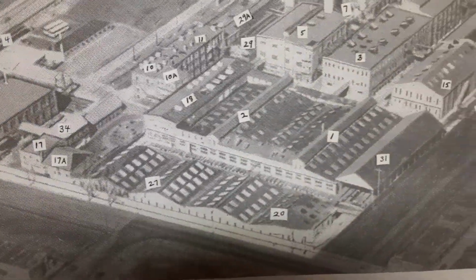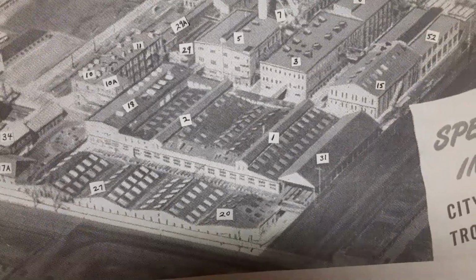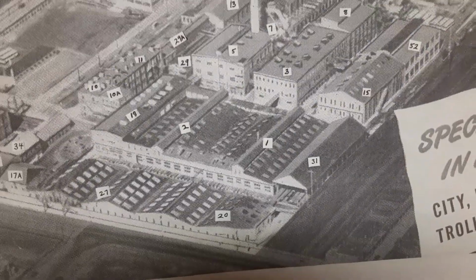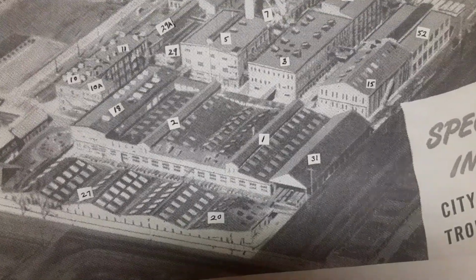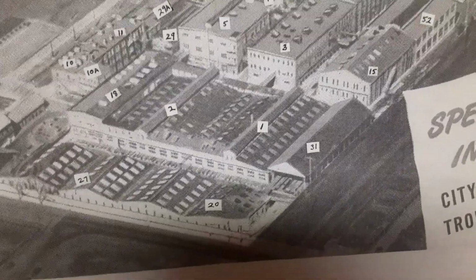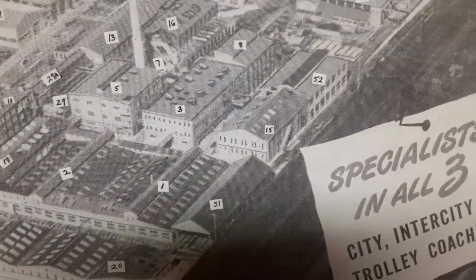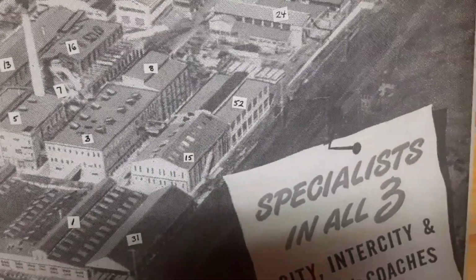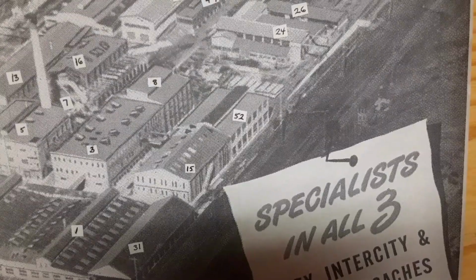Other construction buildings, building 1 and 2 was where they originally built the streetcars. And it's interesting that they never had assembly lines until 1950, 51. Before that, they would just pull a trolley out in the middle of the floor or a bus and just assemble everything in place. We're going to see the floor of Building 15, and Building 52 is still there, what's left of it. There was a bad fire in 1965.